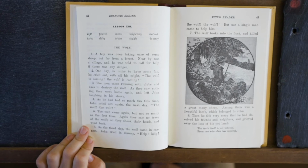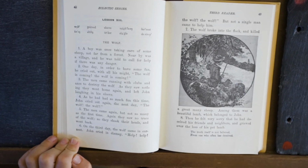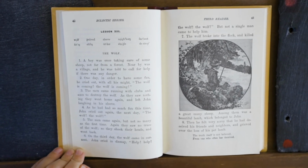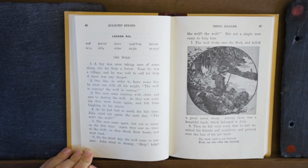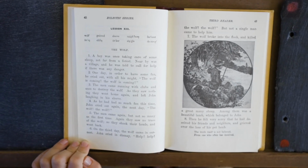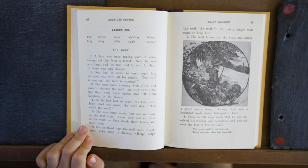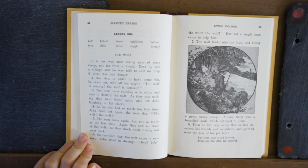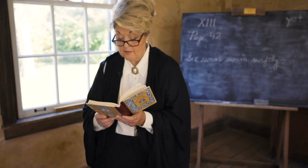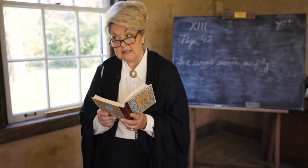As he had had so much fun this time, John cried out again the next day, "The wolf! The wolf!" The men came again, but not so many as the first time. Again, they saw no trace of the wolf. They shook their heads and went back. On the third day, the wolf came in earnest, and John cried in dismay, "Help, help, the wolf, the wolf!" But not a single man came to help him. The wolf broke into the flock and killed a great many sheep. Among them was a beautiful lamb which belonged to John. Then he felt very sorry that he had deceived his friends and neighbors, and he grieved over the loss of his pet lamb. Remember, the truth itself is not believed from one who often has deceived.